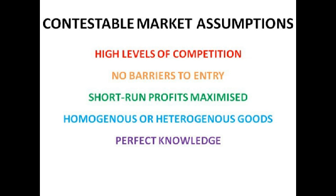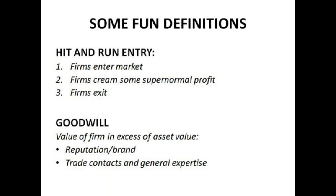But it's quite straightforward. And then there's perfect knowledge in the market, which restricts incentives for investment, because if you invest and make all these amazing discoveries for how to produce cheaply, because there's perfect knowledge, everyone else will get that, but you'll be the one that's paid for the investment, which is why contestable markets aren't very dynamically efficient. Some really quick definitions here.